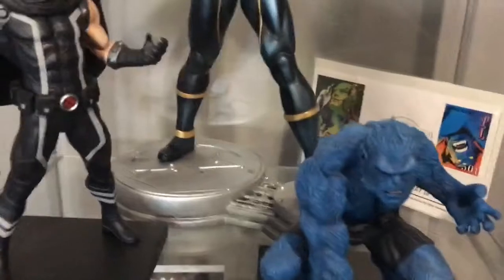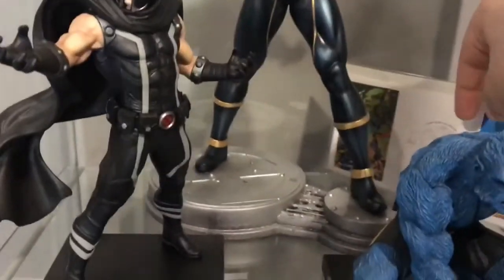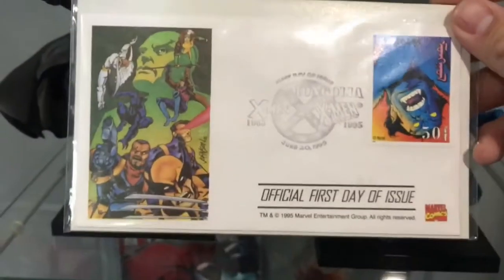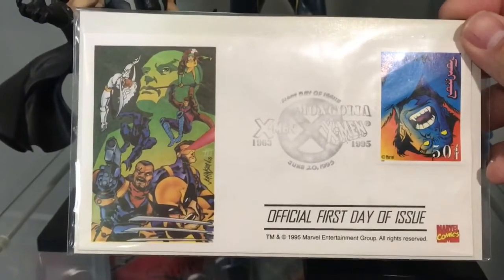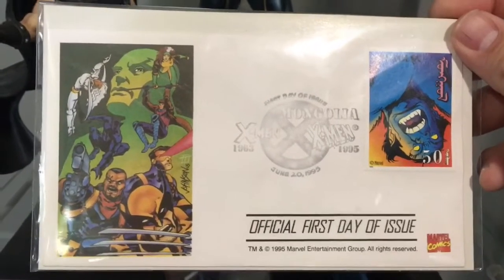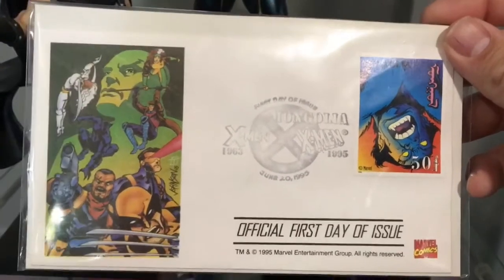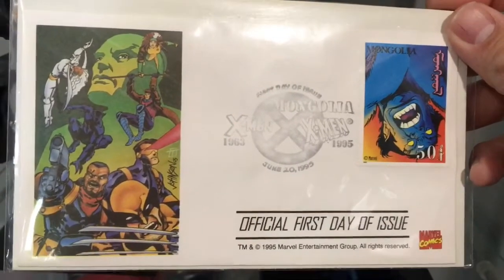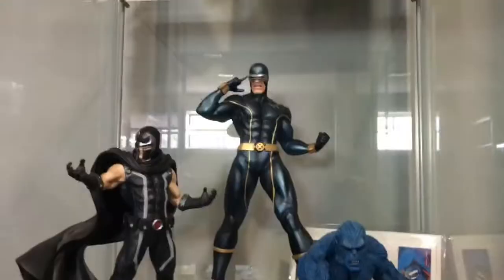But behind that, maybe someone here can give me some information on it. It looks like a promotional thing for Mongolia. It's an X-Men envelope with a Beast stamp. I don't really know what it is, but a friend got it for me at a convention here in town. If anyone has any information on it, greatly appreciated.